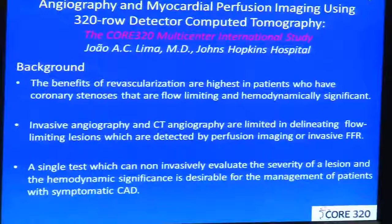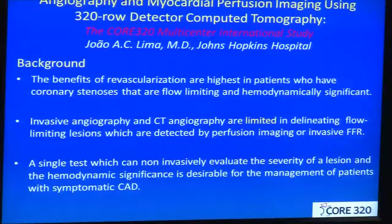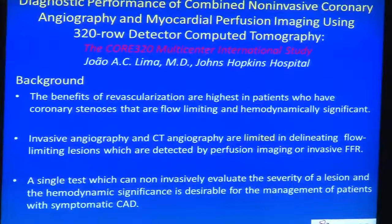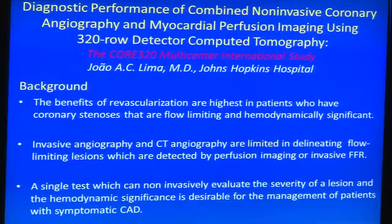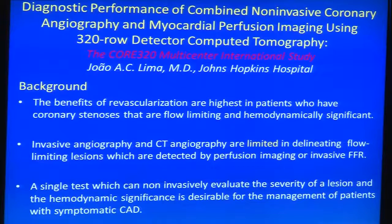The benefits of revascularization are clearly highest in patients who have coronary artery disease that is flow limiting and hemodynamically significant. Invasive angiography and CT angiography are limited in delineating flow limiting lesions, which are detected generally by perfusion imaging or FFR combined with the angiographic method. A single test that could non-invasively evaluate the severity of a lesion and its hemodynamic significance would be highly desirable for the management of patients with symptomatic CAD.